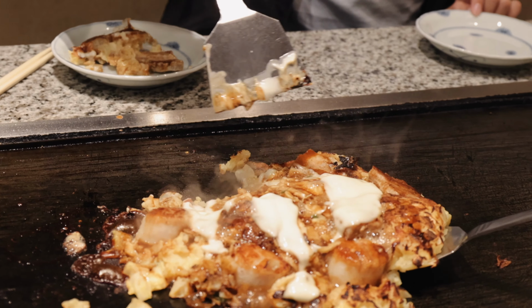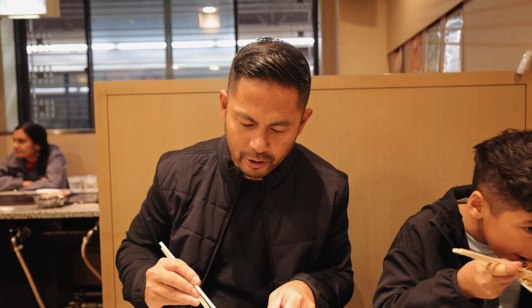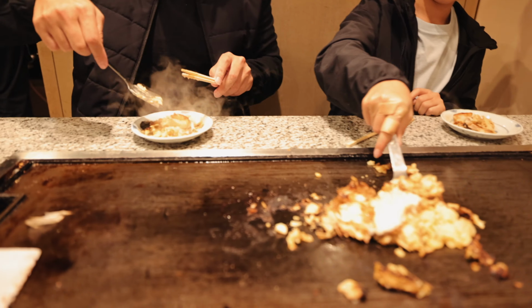And another thing with the sauce, guys, is that it goes really well with the mayo. Really well. Kind of like peanut butter and jelly. It's just a perfect mix of stuff. Got that umami flavor going on. It's so good.